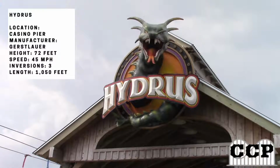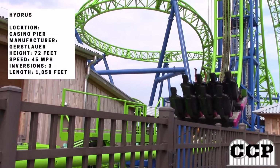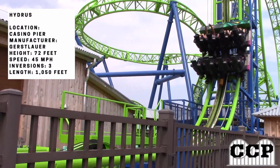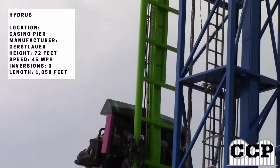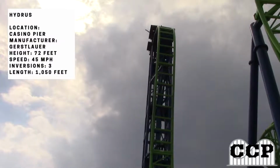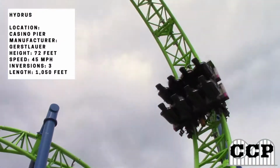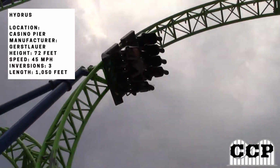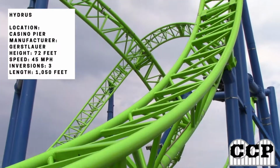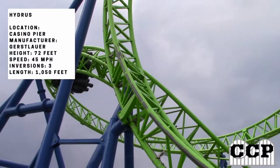Hydrus, a Gerstlauer Eurofighter located at Casino Pier in Seaside Heights, New Jersey. Now what's really cool is that Casino Pier was one of the boardwalk parks that got really damaged by Hurricane Sandy. This park had the coaster that went into the ocean. So what they did, they expanded the pier and added this awesome ride. Its name is Hydrus, and that's what I will be reviewing in this video.